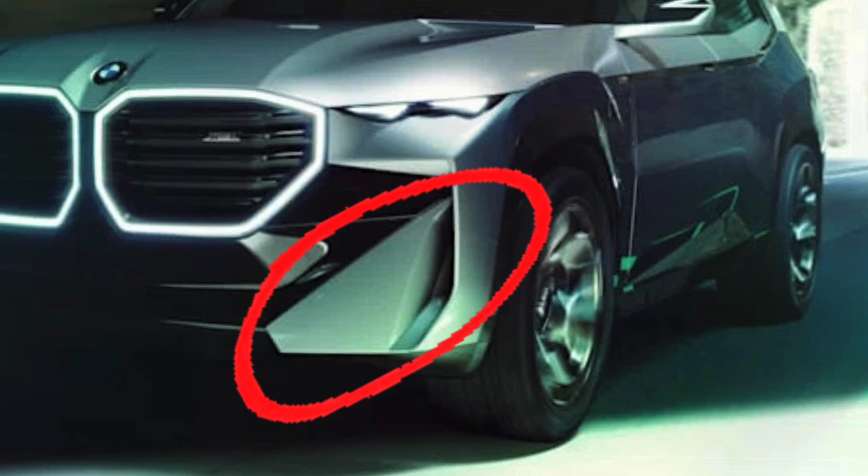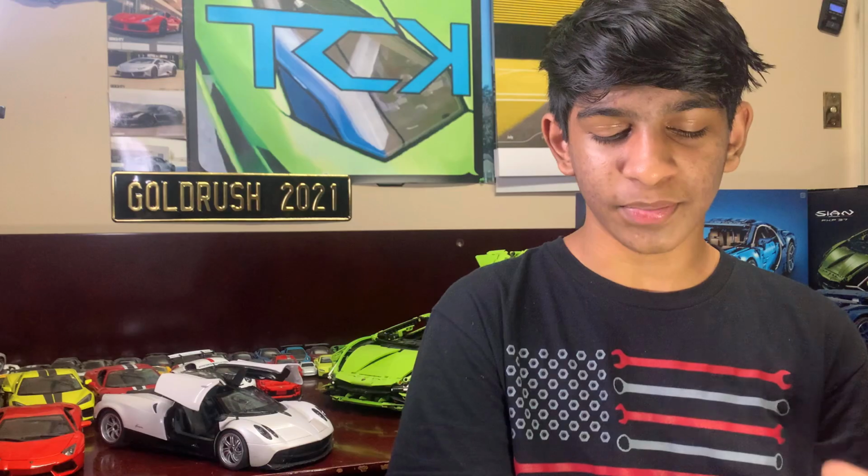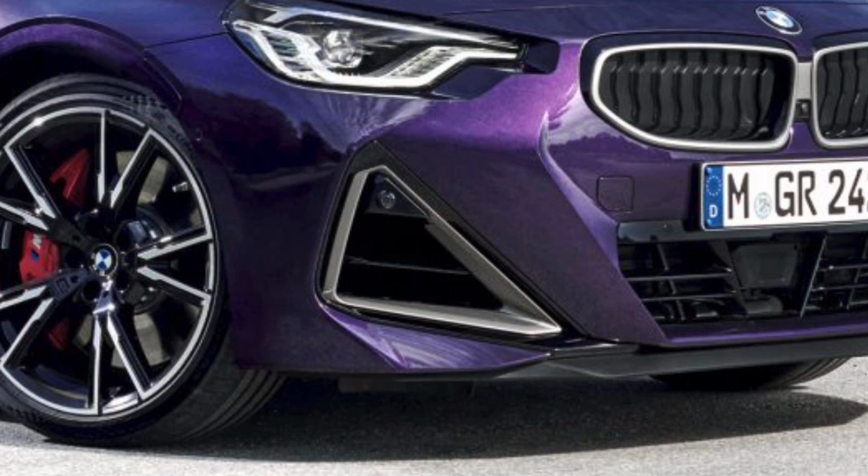I just saw the brand new BMW 2 Series in person yesterday, and these massive triangles are on that too. I don't get why BMW has been doing that in their 2023 models, but I guess it's just, I don't see any point of this design feature at all whatsoever. I just don't think it looks good either. It's just there, and it's just there for no reason.